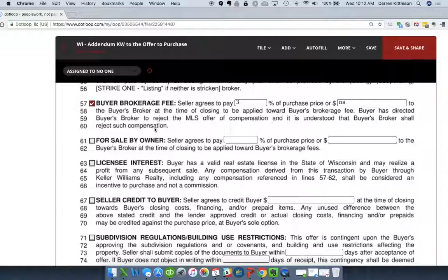So just know that. Now, if you're writing an offer on a for sale by owner and you've got a buyer agency agreement, this paragraph on line 61 and 62 is great, and that is saying that the seller will pay X to you as a buyer's broker in the deal. Now, what that means is that if you have a buyer's agency agreement, you don't have to get anything signed by the seller in order to put that deal together, meaning you don't have to do a one party listing for the seller, none of that.